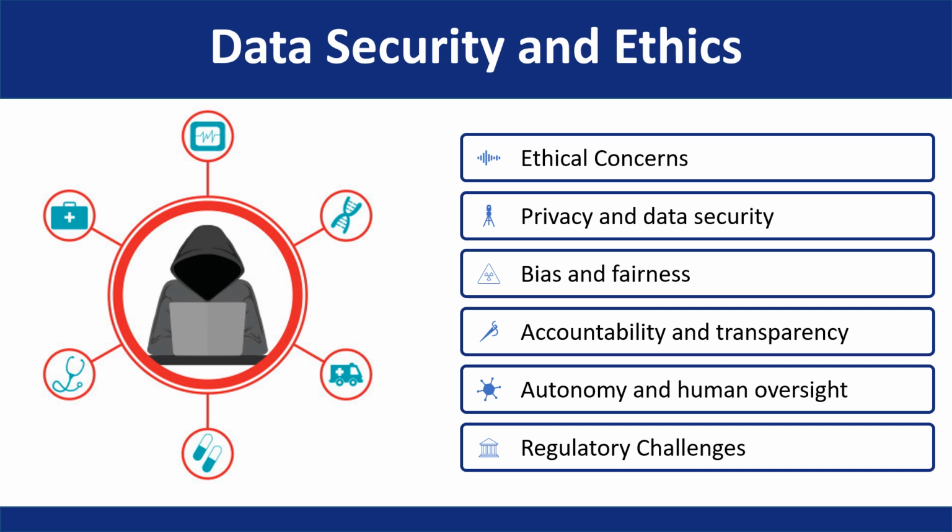AI and robotics have demonstrated they have the potential to affect the healthcare system with automated diagnostics and robot-assisted surgeries, as we have seen before, but there are some ethical concerns about privacy and data security, as AI systems rely on vast amounts of patient data, raising concern about privacy, hacking, and data misuse. Healthcare institutions must ensure robust data encryption and data protection in order to maintain patient trust.